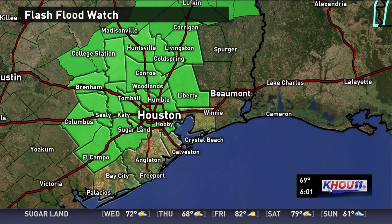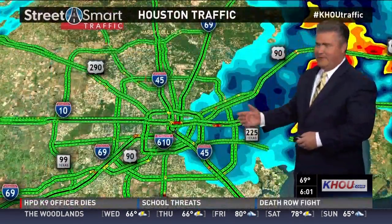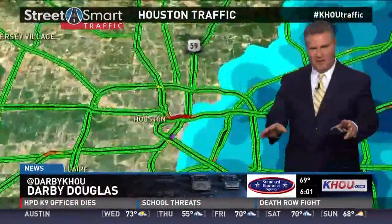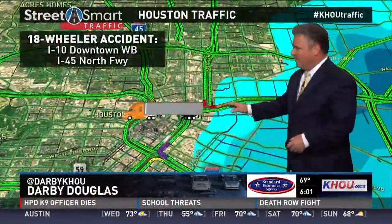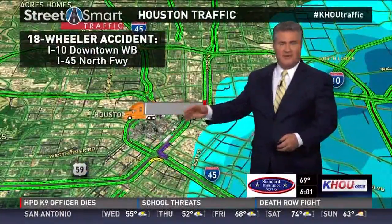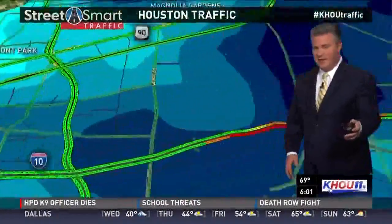So Darby, rain on the roadways, even though it has passed a lot of areas already, it's just a mess. Yeah, it has wreaked havoc on traffic pretty much the whole east side of town. We've got 3 problems, well, I say 2 problems on I-10, the Baytown East Freeway. We had 3, but an accident with an 18-wheeler, you can see the slow traffic here, I-10 westbound before 45 has cleared, so traffic should start to recover trying to get through the downtown area. Or will it? Because we're in the 6 o'clock hour now.